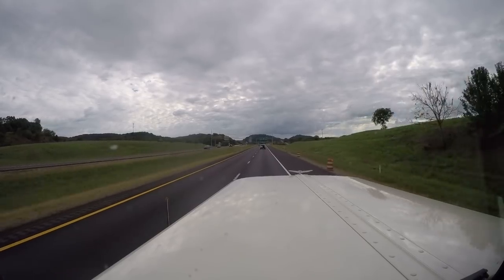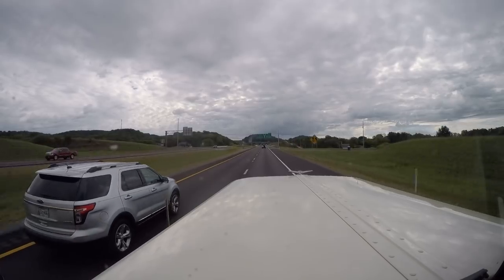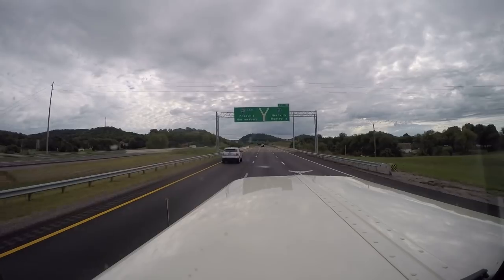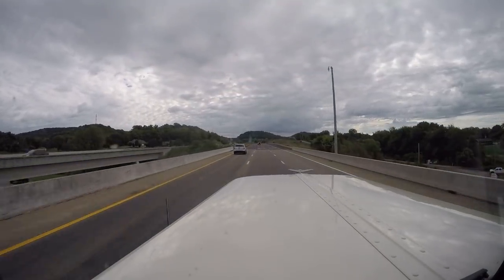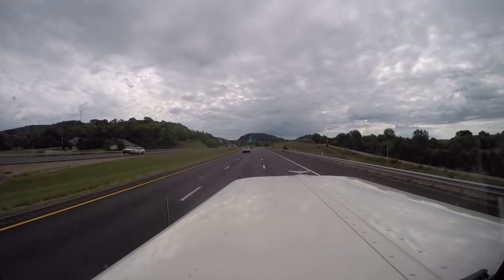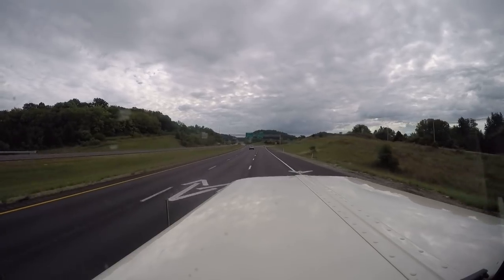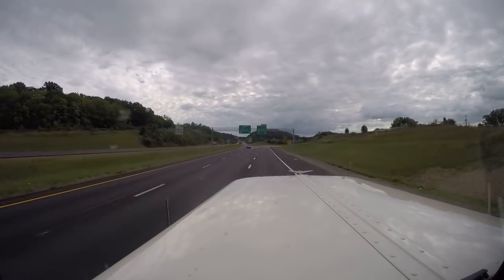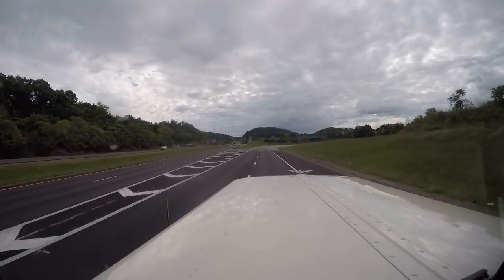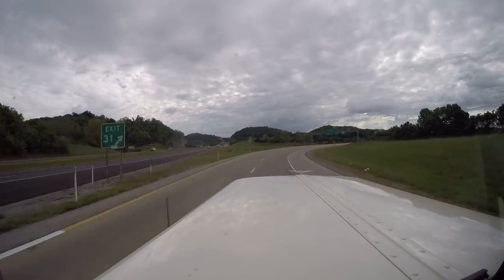Okay, don't tell my boss man, but we're going to go out of route. Yes, sir. We're going to get on 65 and go north. I just don't know which lane I need. I don't think I've ever done this before. I probably need the left lane. No, it looks like both of them go north. Sweet. All right, we're going to go north to the TA and get ourselves some fuel.